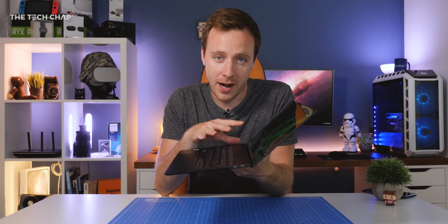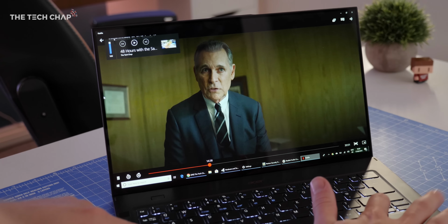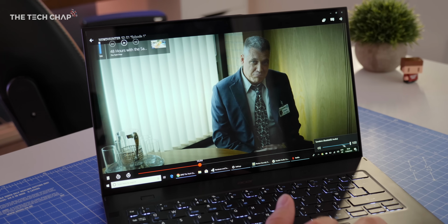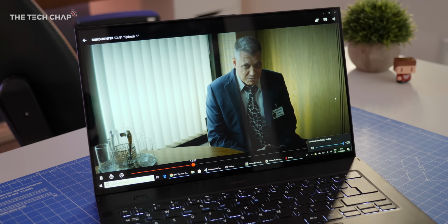Now, if you are thinking about buying this to watch lots of videos and movies, then you may also want to have a good pair of headphones, because while the speaker quality is okay, it doesn't get very loud at all. I've actually been binge watching a bit of Mindhunters with this while I've been traveling, and obviously while that is a fairly quiet show anyway, it was absolutely unwatchable with the built-in speakers. Even with everything set to 100% in Netflix and on Windows, it was just too quiet. I could barely hear it, so I had to use a pair of headphones.